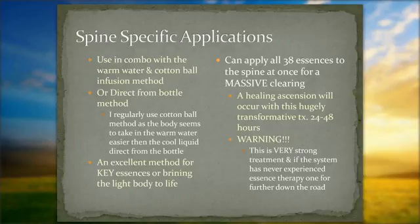You need to put it on your to-do list for further down the road when you have cleared some of the other base emotions. I've done this treatment myself, and it knocked me out for a couple of days, and I have done lots and lots of work with the essences. So please be careful, but it is one that you can play with.